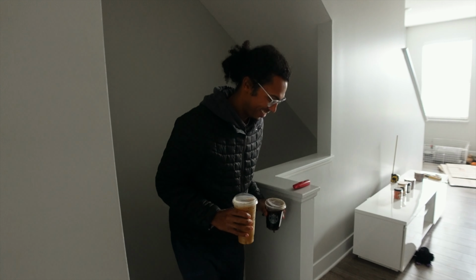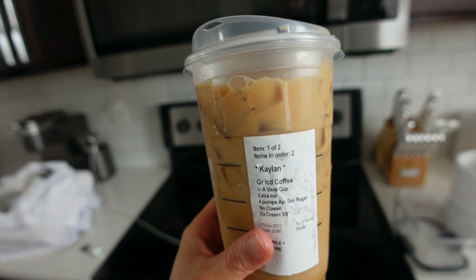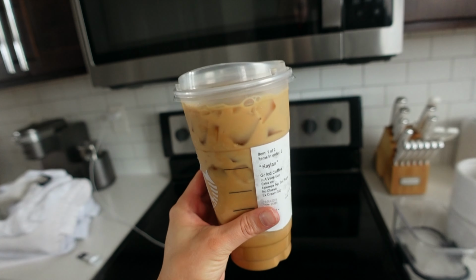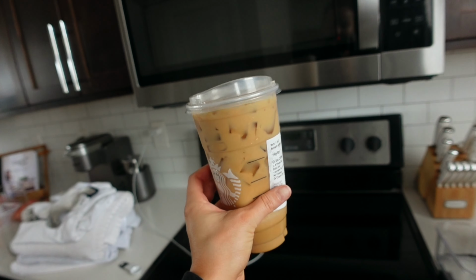And someone's here with some coffee. Thank you, thank you. I got a grande iced coffee and a venti cup with extra ice. I've been doing this so that way it feels like I get more coffee, but you pay for a grande. I got a grande iced coffee and a venti cup, extra ice, 4 pumps of apple brown sugar, no classic, and extra cream.